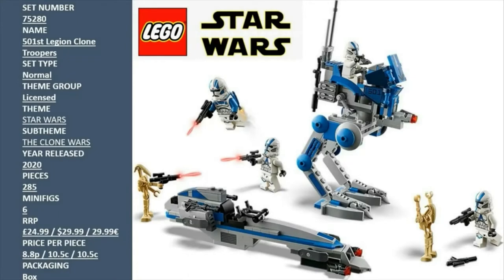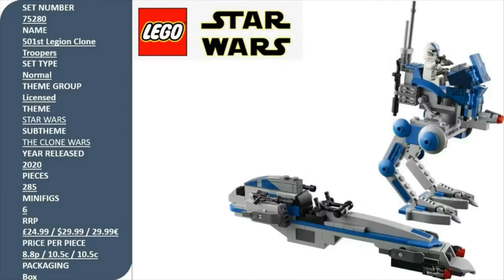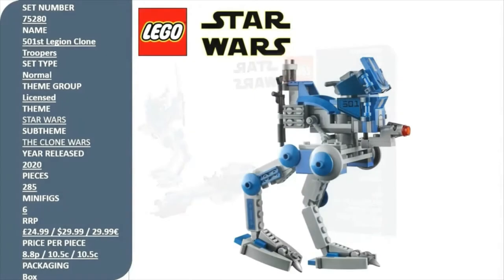The AT-RT walker has a new for August 2020 color scheme, posable legs, a stud shooter, attachment points for a blaster and electro binoculars element, and the Bark Speeder has 2 stud shooters to inspire creative play. This 285-piece construction playset makes an ideal birthday present or holiday gift for boys and girls aged 7+. The 2 vehicles can also be driven in the LEGO Star Wars: The Skywalker Saga video game.